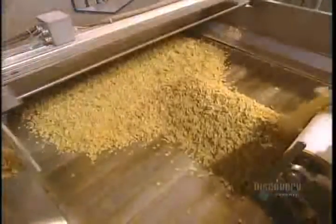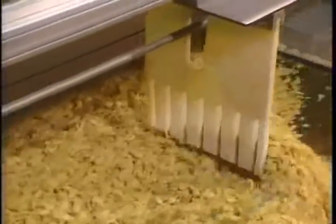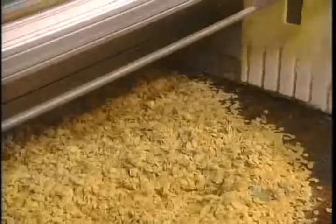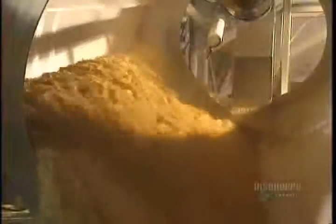This drum mixes the flakes and sprays them with a sweet solution boiling at 230 degrees centigrade. The sweet solution is dried, and a rake uniformly spreads out the frosted flakes on the canvas. Now they add in vitamins. The cereals are placed into this rotating drum. The vitamins are sprayed onto the flakes by a series of jets.